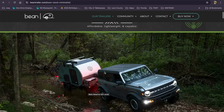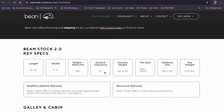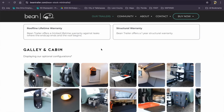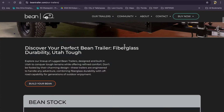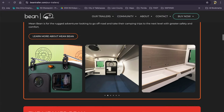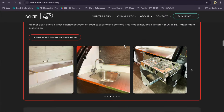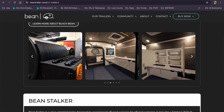Salt Lake City, Utah is where they're built. I'm not sure they're at dealers. I didn't find any at dealers. I found some used on RV Trader. And what I loved about the Bean Camper is the quality that everybody talks about, and the look of the Bean Camper.